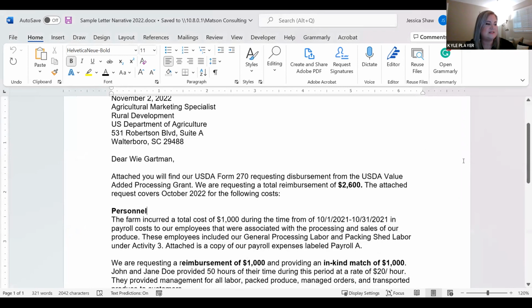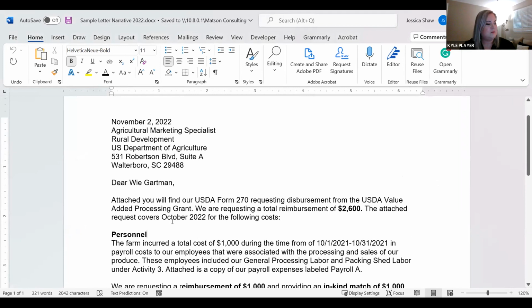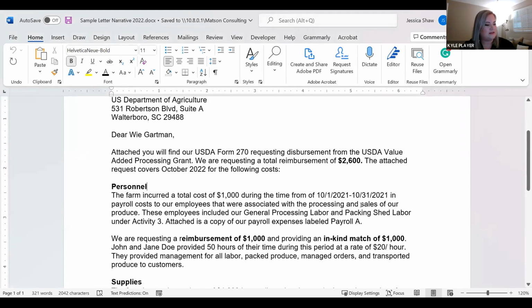Again, it's laid out in this letter format, but it's really just, as you see, lays out your different budget categories and the expenses in there. So we start with a statement that talks about the total amount that we're requesting for the reimbursement. This makes it very clear how much you are expecting to get back from the grant as a reimbursement. We also state what period this covers. So this is going to be for October.